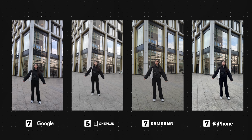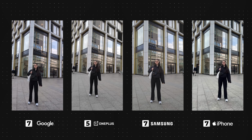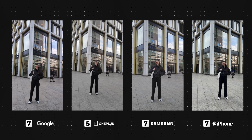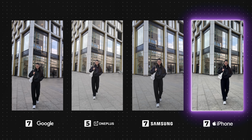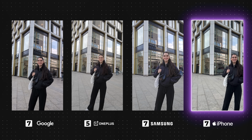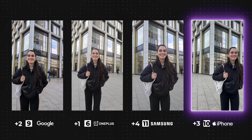Moving on to front camera video, initially all of the devices look great when I'm standing at a distance. However, the closer I move to the camera, it becomes clear that the iPhone has the best looking video. It's got great coloring, exposure, and a nice strong sharpness while still looking very natural.